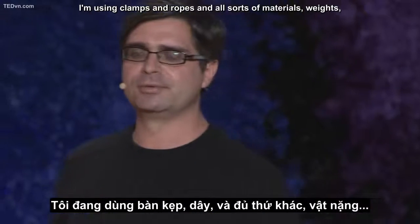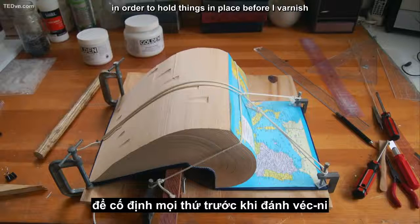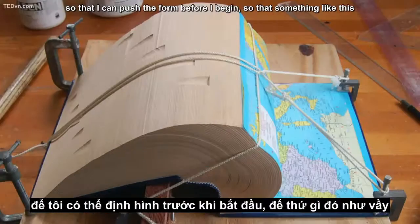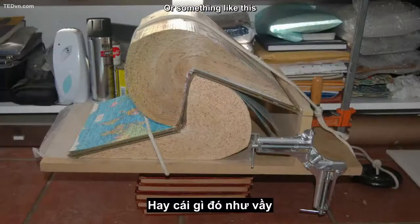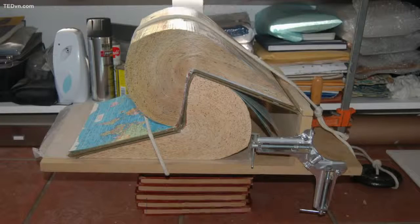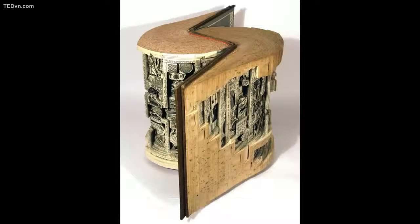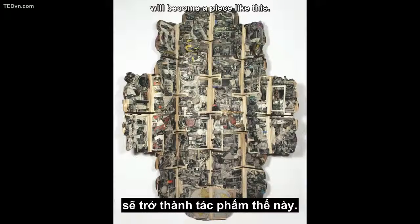I'm using clamps and ropes and all sorts of materials, weights, in order to hold things in place before I varnish, so that I can push the form before I begin, so that something like this can become a piece like this, which is just made from a single dictionary. Or something like this can become a piece like this. Or something like this, which who knows what that's going to be or why that's in my studio, will become a piece like this.